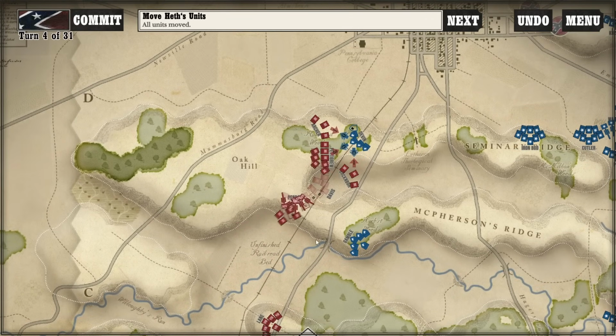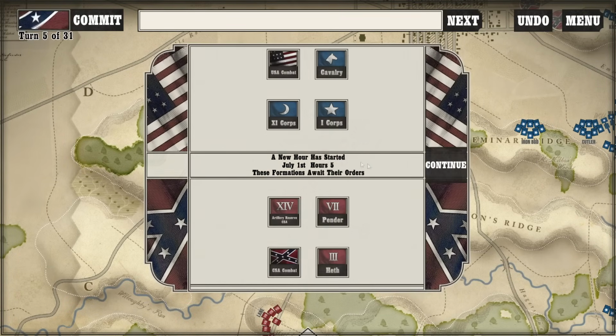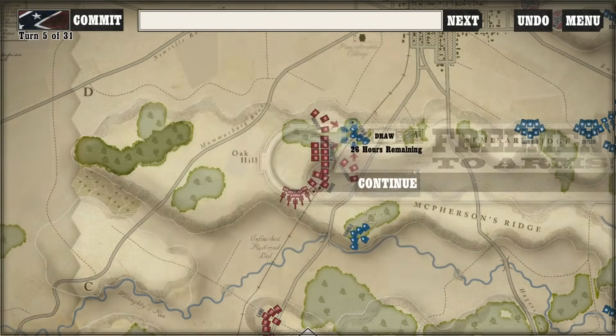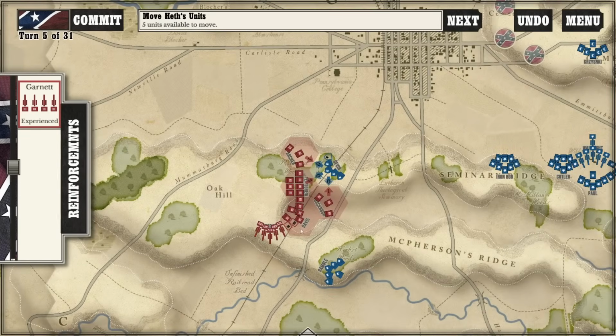All right, we'll have Davis move to the south a little bit so he can link up with the artillery. All right, so we got Heth now. So we can move into the town.